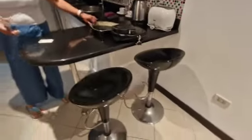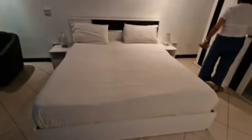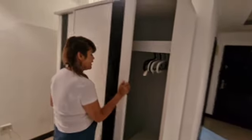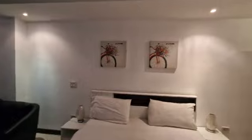So there's a bit of a breakfast bar there. Toaster, kettle, cups. Everything you can ever want, a couple of stools there. Ooh, TV. Nice modern slimline TV there. LG. Oh, it's got a DVD player as well. There's the bed. Look at the bed. Wardrobes. Oh, it's got hangers in the wardrobes as well. Decent size wardrobes. Some nice artwork there. Sofa.